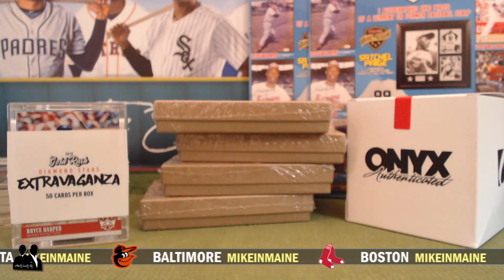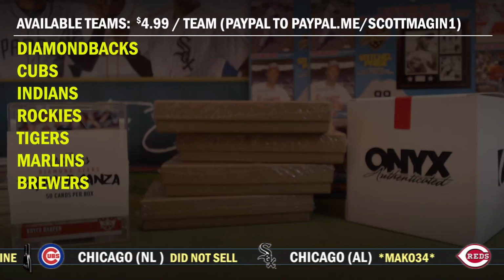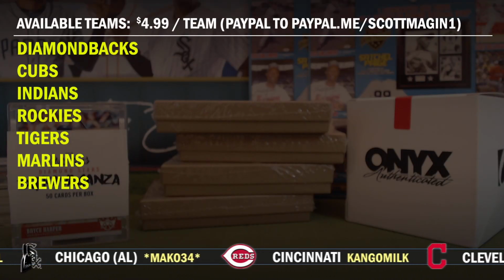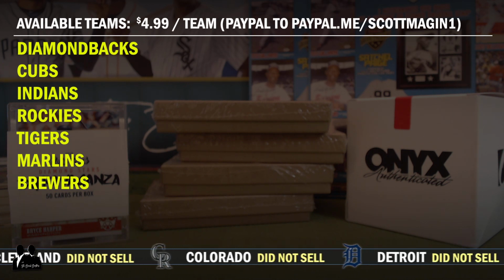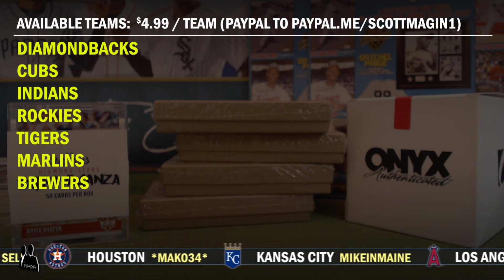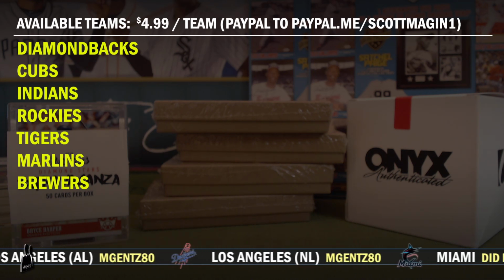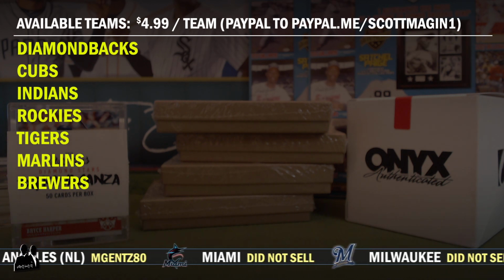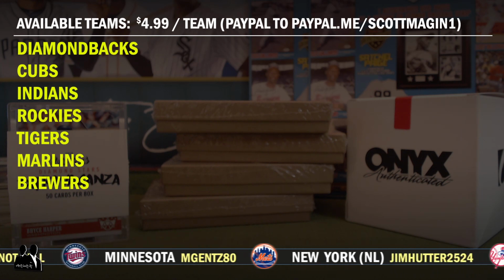We've got a couple extra teams that didn't sell. We'll pop those on the screen really quick. If anybody's got any interest in those, we'll put them out there for a minute, as we allow people to get settled in. If you're an existing owner, those would be available to you for an additional $4.99. Obviously, we're not going to charge any more for shipping.